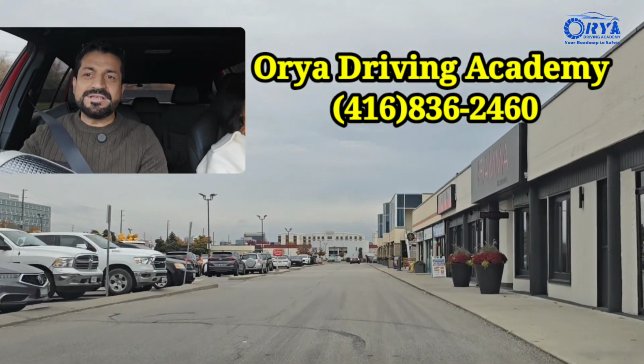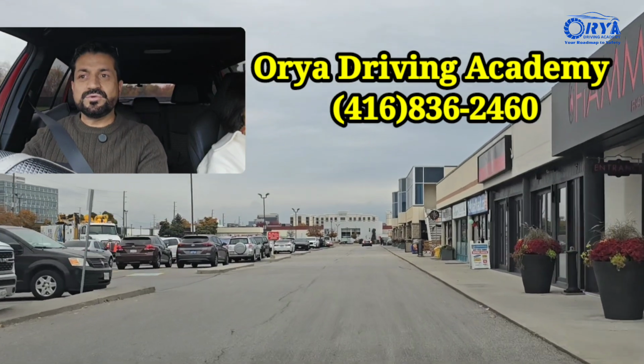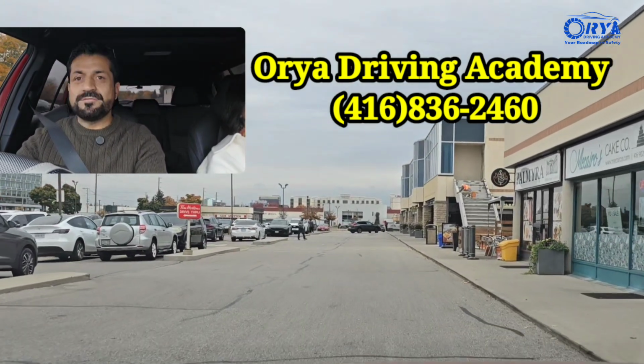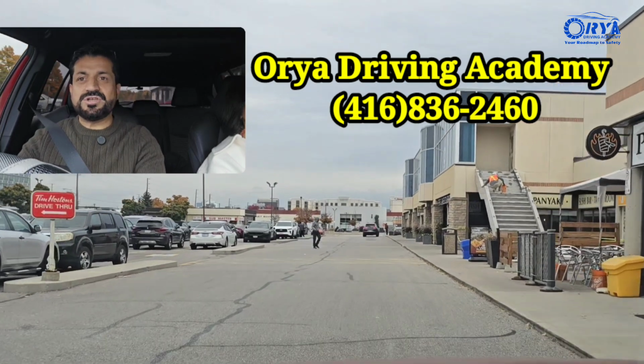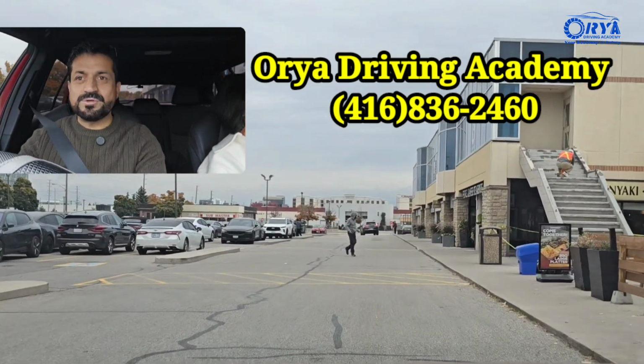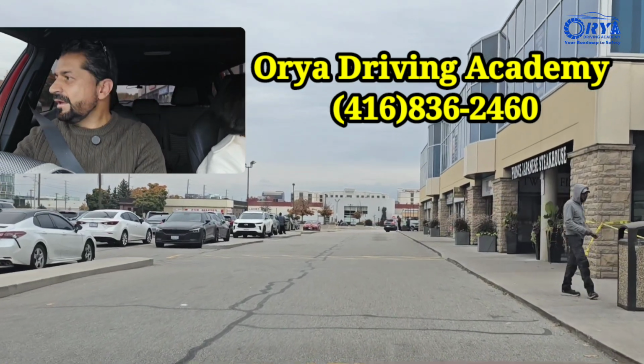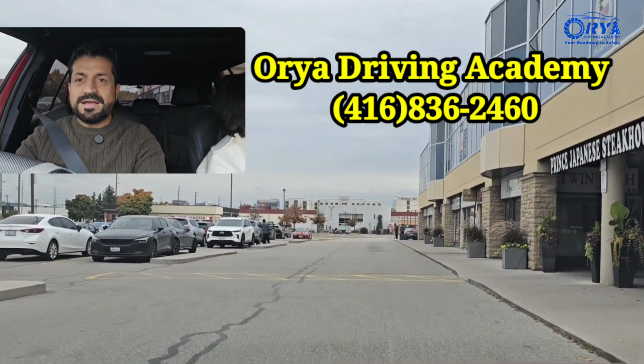In here, I would keep the speed between 15 to 20, guys, because it's a plaza. It could be busy, a lot of pedestrians and stuff. Do not rush here. These are the last moments. Do not panic. So there's a pedestrian. I'll be careful and continue just like that.